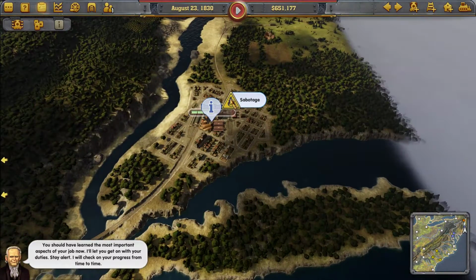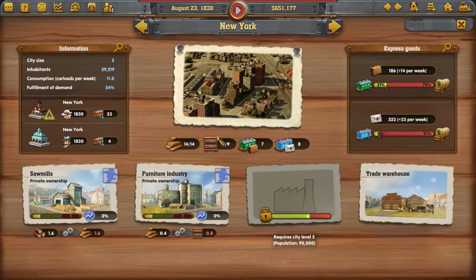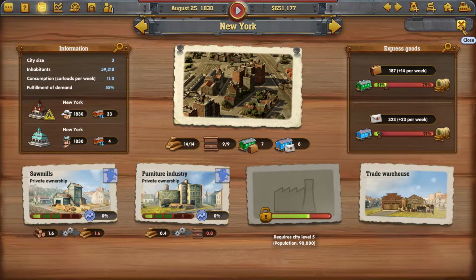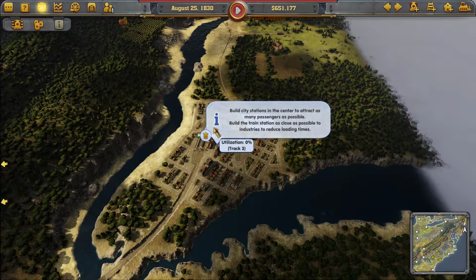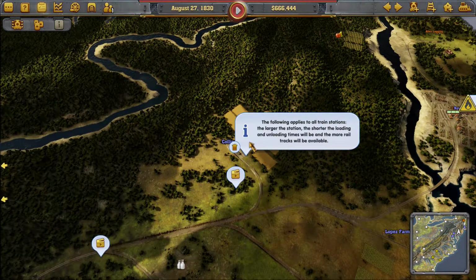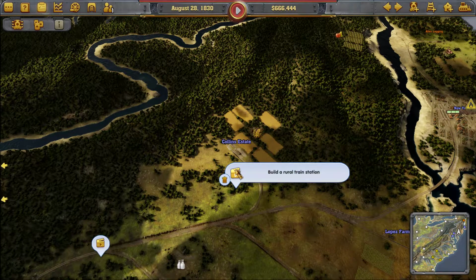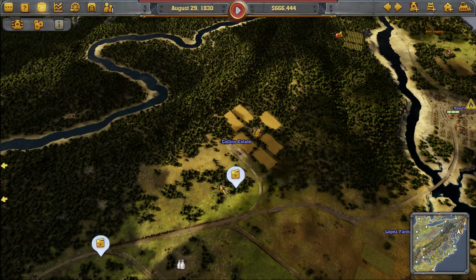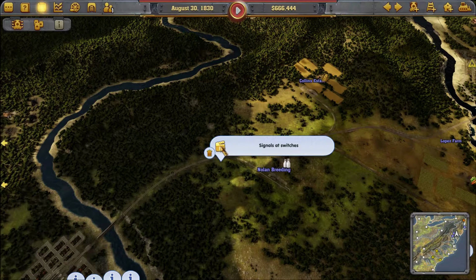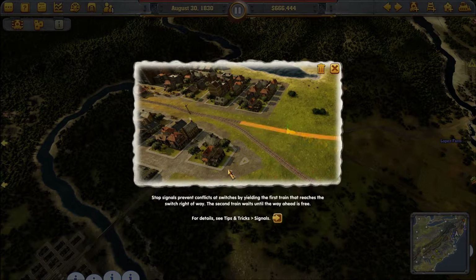Well, let's have a quick look at what's happened over here. So sabotage has occurred. Train station has been sabotaged, is that correct? No idea what's going on. Build the city centre to attract as many passengers. Okay, that's fine. We've got that sorted. So sabotage has occurred over here. The following applies to all train stations. The larger the station, the loading and unloading, that's fine. Build a rural train station. That we have done. There's no need to do that. What is this? Signal and switches? Let's have a quick look at that.